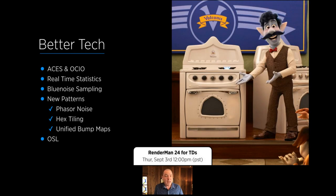And we have better tech as well. So we have ACES support, OCIO out of the box. So that's great. If you want to expand your color gamut, and who doesn't, it's a great way to bring more fidelity to your images.